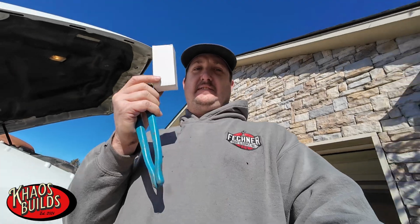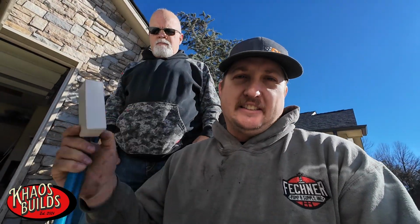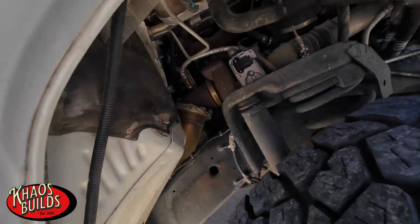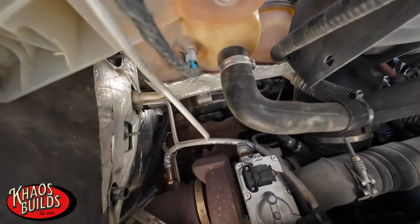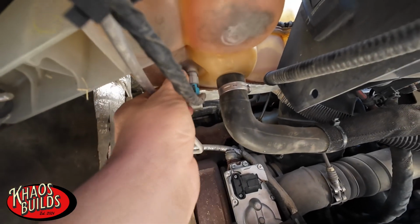Now we're going to do the coolant level sensor. These are real bad about going bad. Jason's got a 2011 Cummins. It's got the same problem. It seems pretty easy. But as usual, people don't change nothing. They just leave the light on. Yeah, people, do your maintenance.